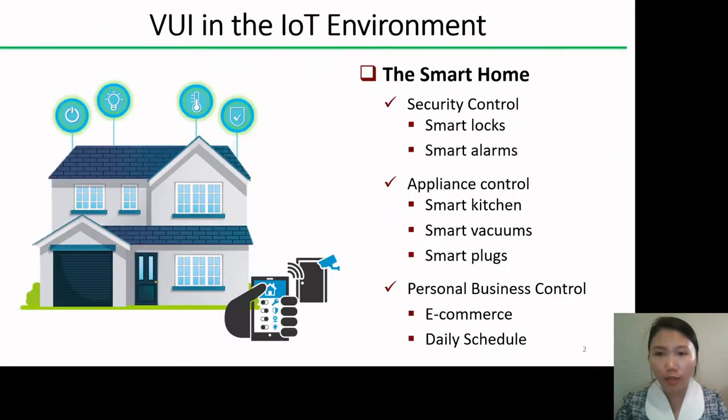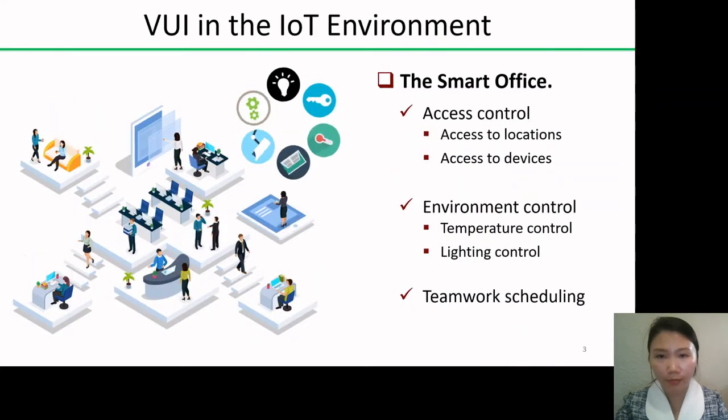For example, in the smart home environment, voice user interfaces have greatly facilitated almost every aspect of our lives, from security control and appliance control to even personal business control. In these cases, the VUI devices have access to our security systems, appliances, and even very personal information.